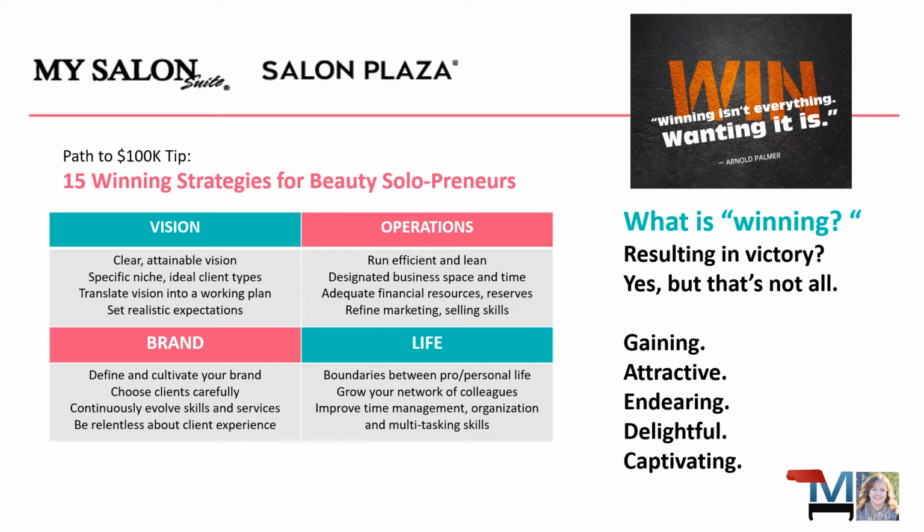So now we move over to operations. This is a little bit different because now we're talking about the mindset of a business owner, so to speak, and sometimes thinking about financial planning and space planning and all of those things. So winning strategies for beauty solopreneurs under operations would be to run as efficiently as you can and run lean. To designate business space and time.